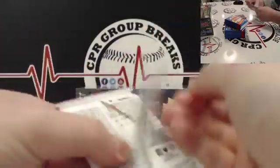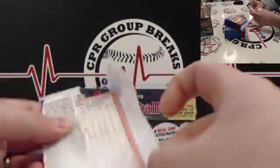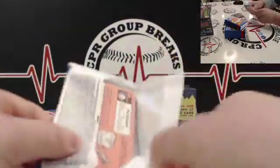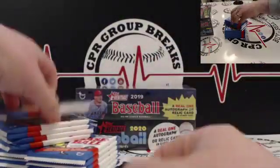Good luck, guys. A little fun, something to do, relatively cheap. Heritage always has a good resale value for those short prints, and real one autos definitely sell well.